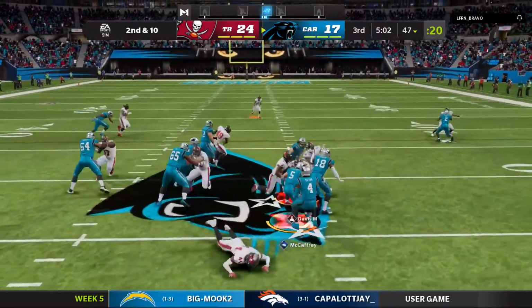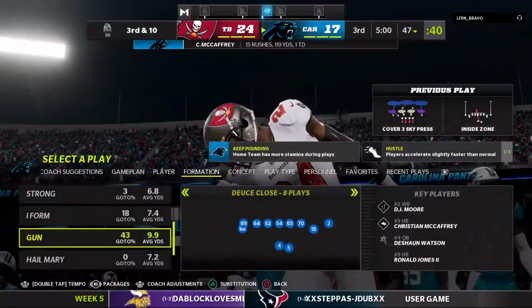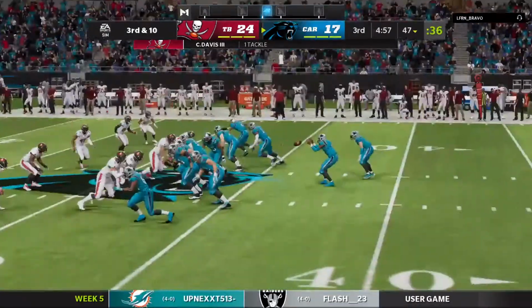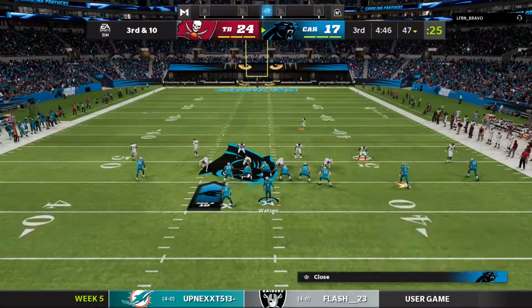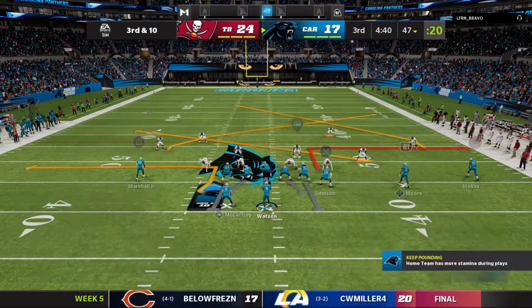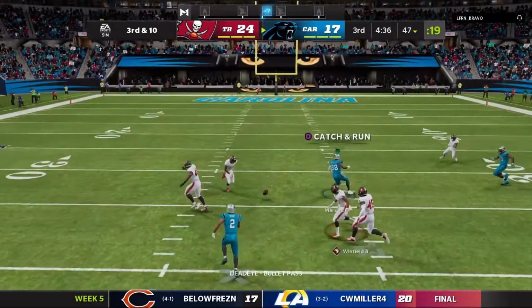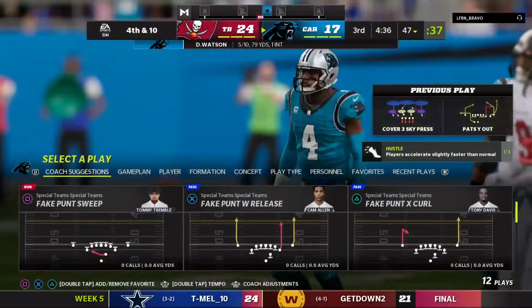They'll give it up to McCaffrey. And for one of the first times tonight, he's going to be held up at the line of scrimmage. Back-to-back stops make it 3rd and 10. Watson now to throw. I'm not sure he saw the linebacker there, as that's batted down and incomplete.